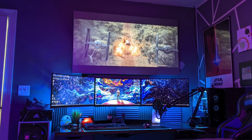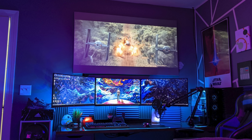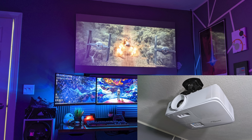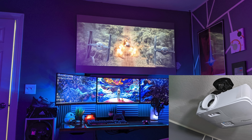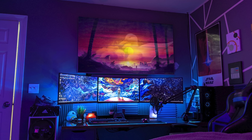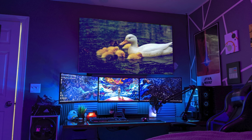I actually just noticed this now, but the giant painting on the wall isn't actually a painting. It's a blank whiteboard that's being projected on. It kind of doubles as a screen to watch movies on and a dynamic video wallpaper when not in use. Chris can project any type of video or image on it when he's not watching content.